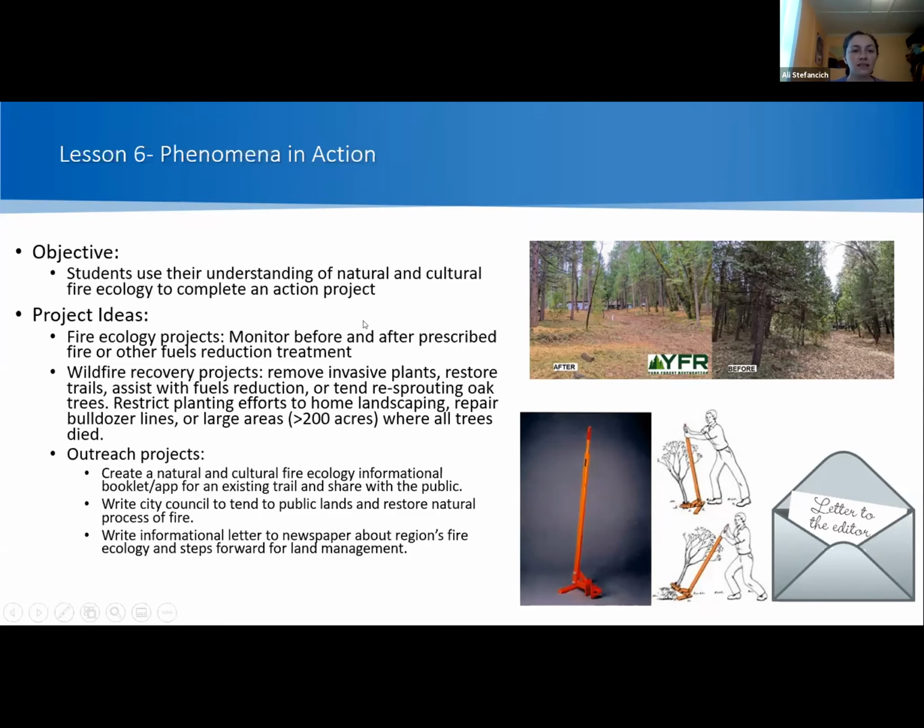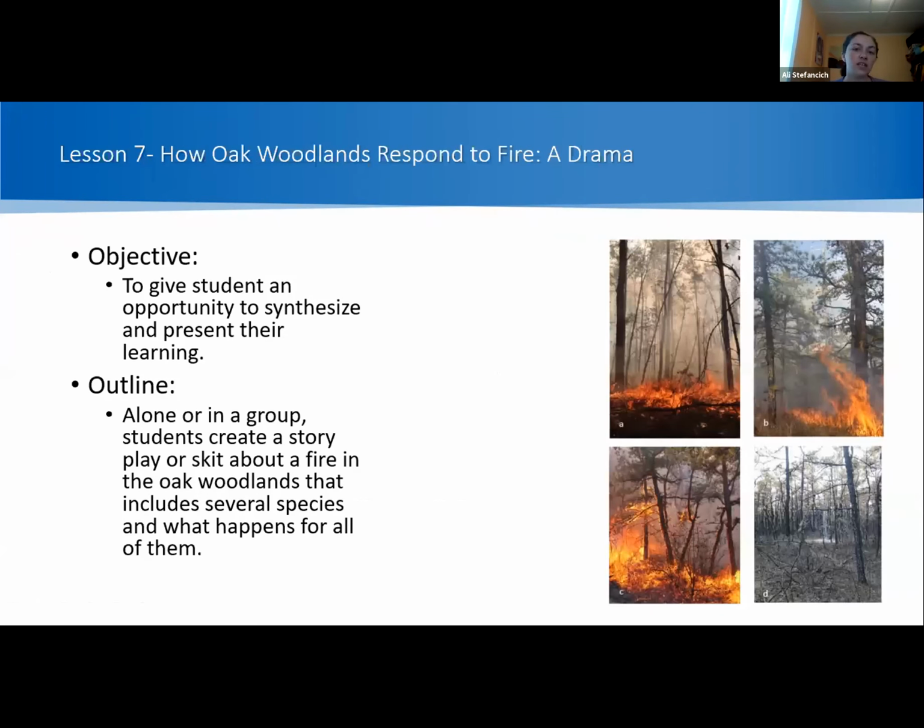And then the final lesson is just giving them a chance to bring everything together. So in that lesson, students write, either alone or in a group, a story, play or skit about a fire in an oak woodland that includes several species and what happens to them. So this is just a wrap-up lesson to gain an understanding of what your students learned and give them a chance to synthesize that into a project.